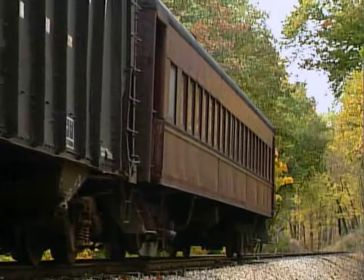The East Broadtop is one of the true gems of steam railroading and is something that should not be missed by any railroad enthusiast.